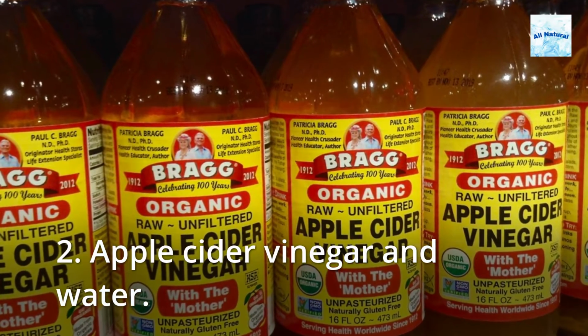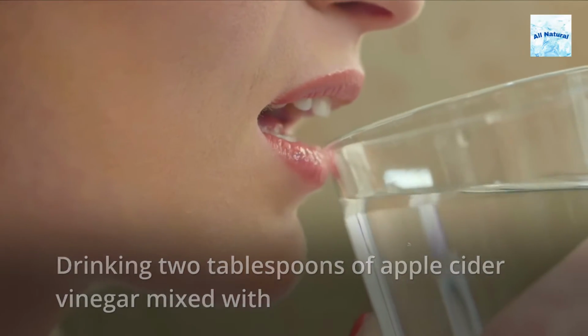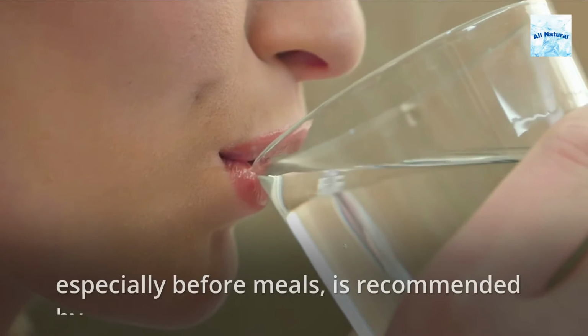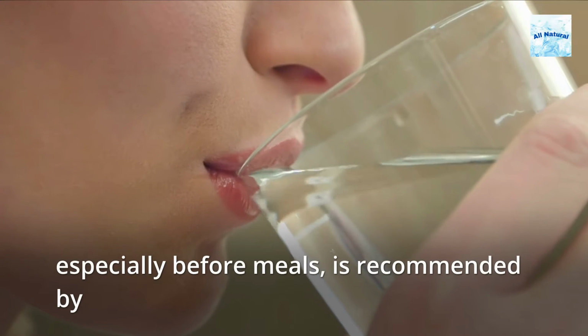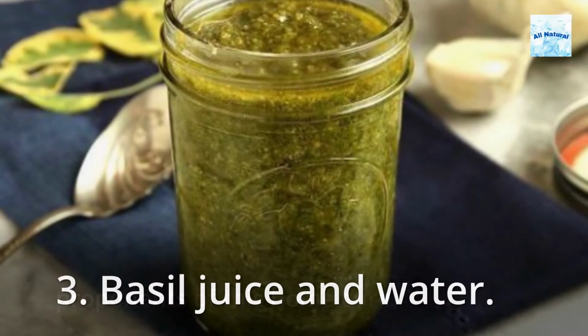2. Apple cider vinegar and water. Drinking 2 tablespoons of apple cider vinegar mixed with 6 to 8 ounces of water several times during the day, especially before meals, is recommended by proponents of this home cure.